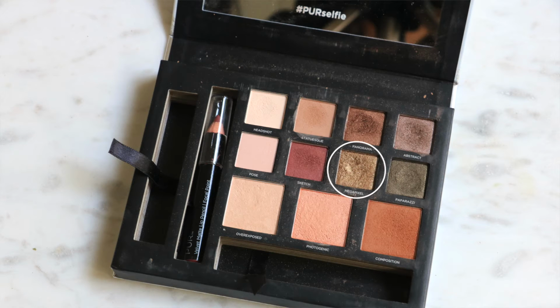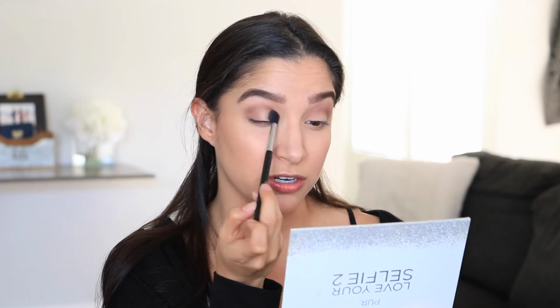Next, I'm actually gonna use the same brush. I'm just gonna wipe it off a little bit and I'm gonna go in with the color Megapixel, which is a really gorgeous gold color. And I'm just gonna focus this color right on the lid of my eye, more in the center, but kind of all over the lid, just to give a little bit of dimension and to really bring everything together. And this gold color just really pops on your eye too.